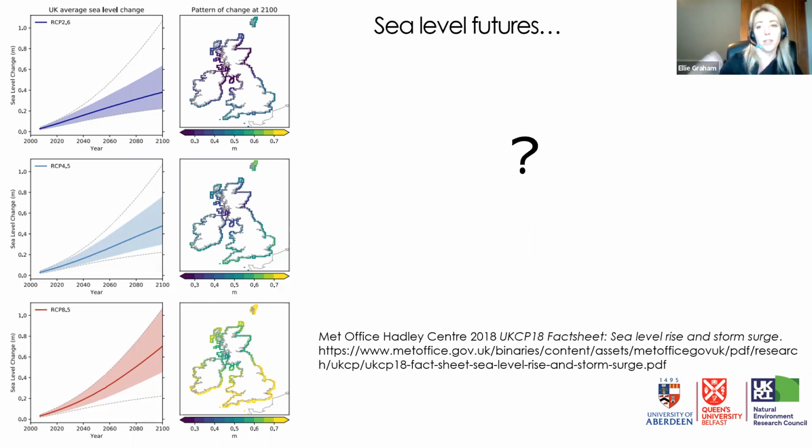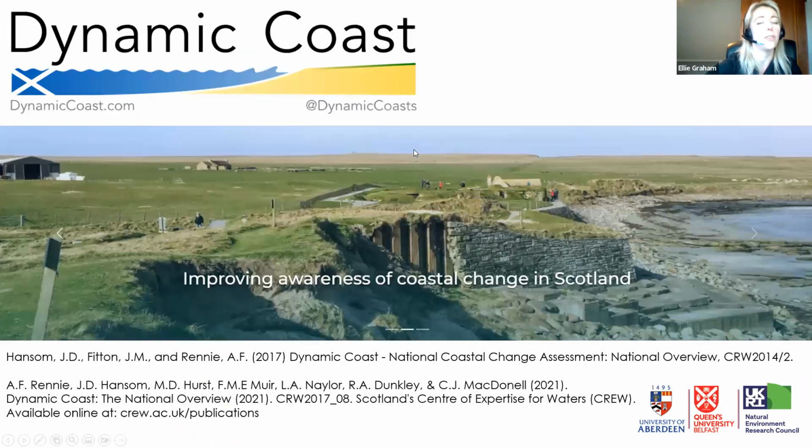So in terms of understanding our future erosion risk, we do have the National Coastal Change Assessment, Dynamic Coast, which is a brilliant website. If you haven't been, I really recommend it. They're looking at the future erosion risk, but they are focused only on the soft coasts, which make up 19% of the Scottish coastline. And because it is a national scale assessment, it's quite coarse resolution. So it's not really suitable for looking at site scale changes and impacts.